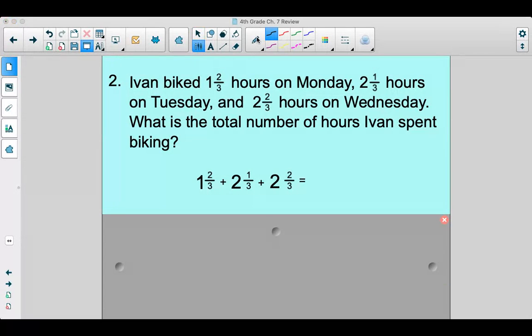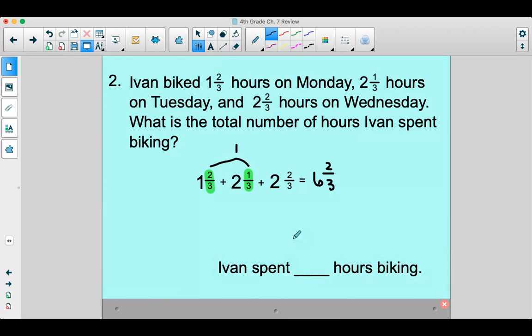I'm basically looking for friendly numbers. Right here I have 2/3 plus 1/3. If I put those together, I know I'm going to get 1 whole. So these together make a whole. So I can just throw those in when I add the 1 plus the 2 plus the 2 plus another 1. That would make 6 wholes plus 2/3 more. And that's my answer. So what is the total number of hours Ivan spent biking? 6 2/3 hours. So Ivan spent 6 2/3 hours biking. You would write that in your workbook there.